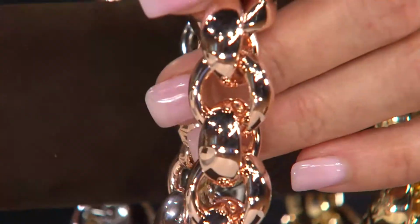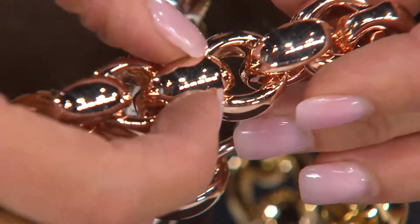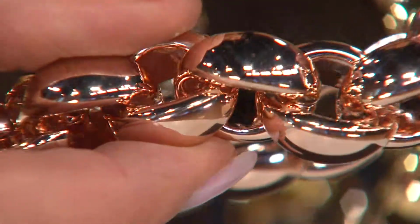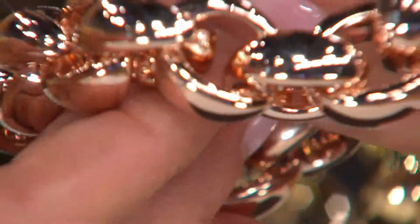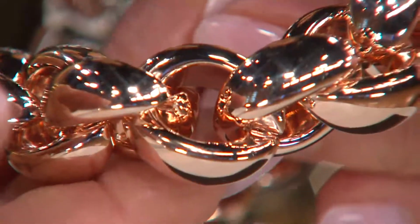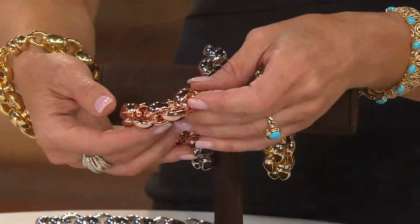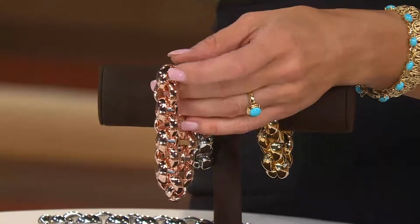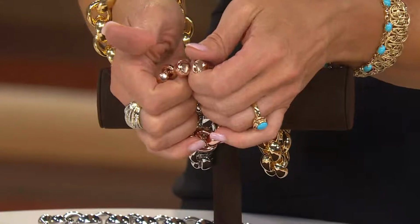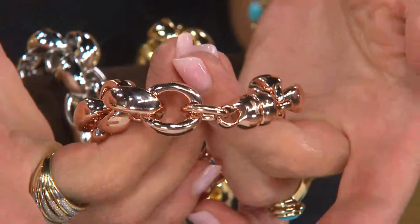So, I love this version of a Rolo. I love the way that it's wider in the center and then goes narrower in between. I love how fluid that is. I love all that high polish. Look at that. That is absolutely stunning. This is big, this is bold, this is wow. This is no holds barred, this is no compromises, and this is the bracelet you always wish you could afford. And it's on 5 payments of about $2.50 a day.